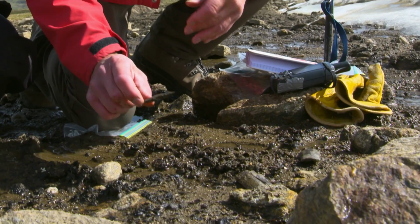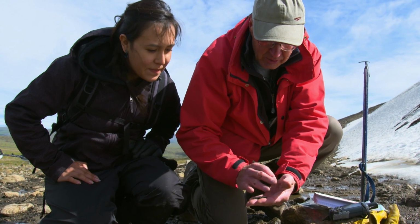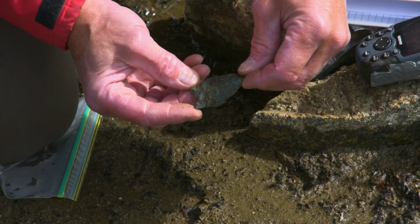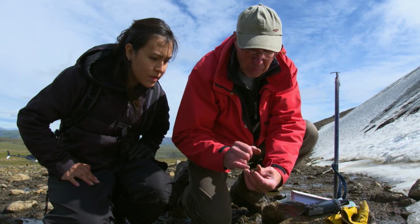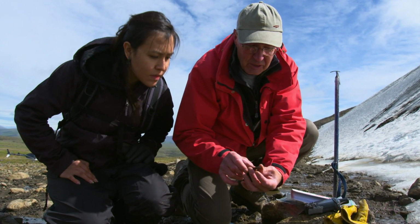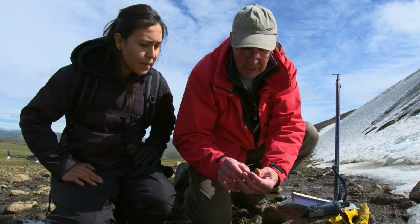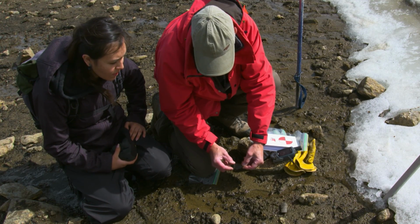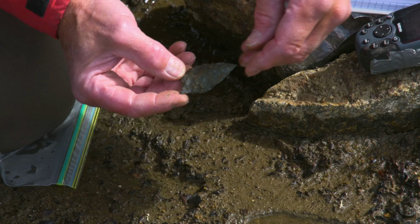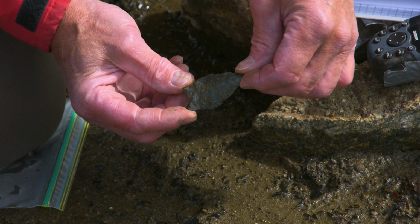He found this projectile point. Wow. How old do you think that is? Well, it's a tip for a throwing dart, and this part of the ice patch has actually produced a bunch of dart shaft fragments. They're all between 3,000 and 9,000 years old. So it's pretty hard to say what this is, but you can see it's a pretty good quality chert. This is a really nice little stone point.